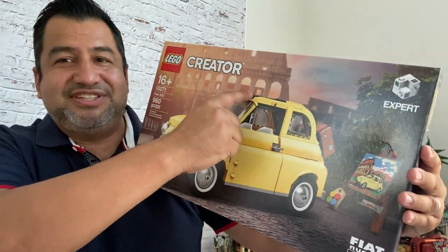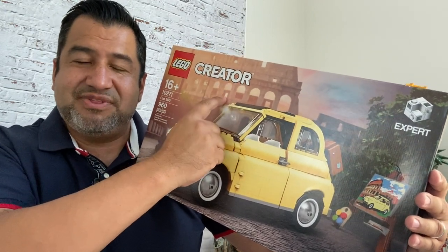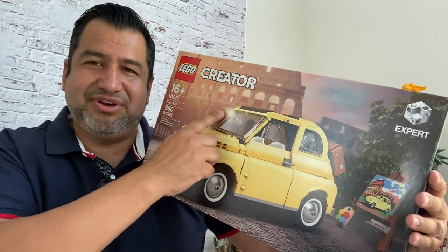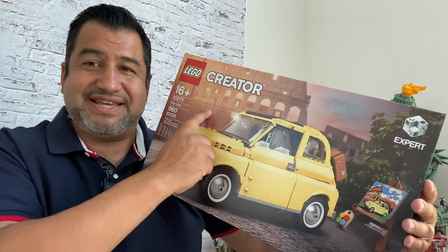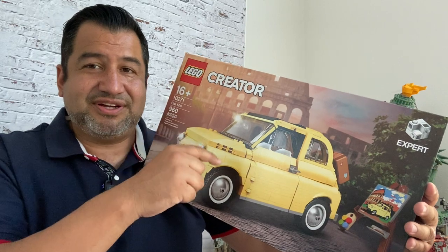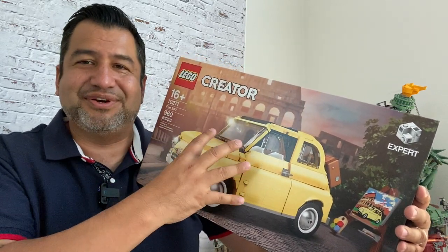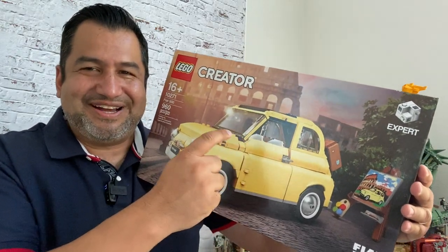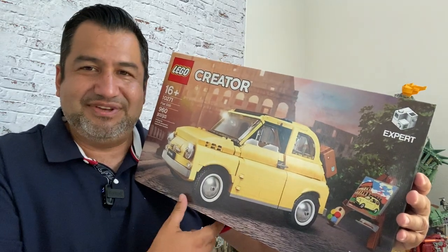It has the Colosseum, which it's already been announced that this will be coming out. Hopefully sometime in the fall or early winter, I will be buying that set. According to, I think it's the Brick Fan, this is gonna be the biggest Lego set ever. So I'm looking forward to building that. Actually, my youngest daughter, she'll be moving to Italy in a couple of weeks. So I'll definitely have a reminder of her every time I look at this set. So this is very special. So I will be live streaming this here in the near future, and I'll be posting a video here soon.